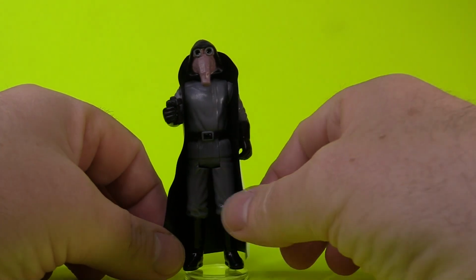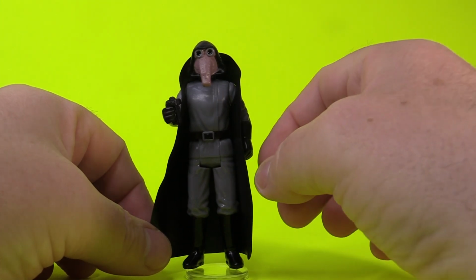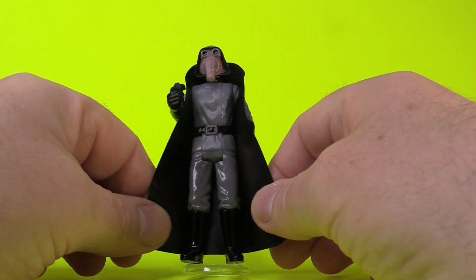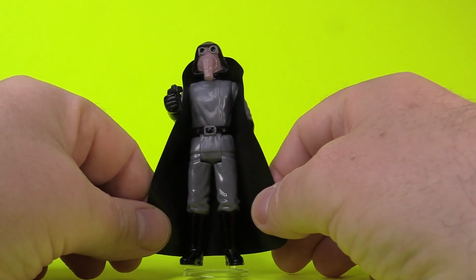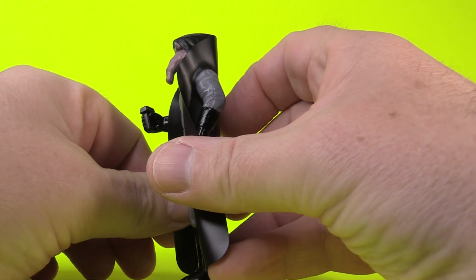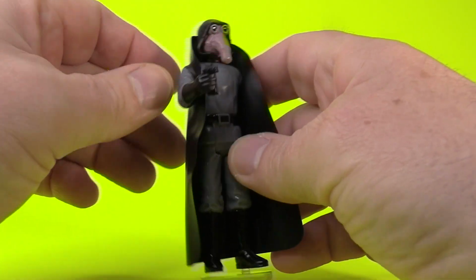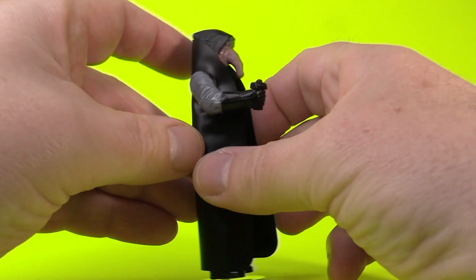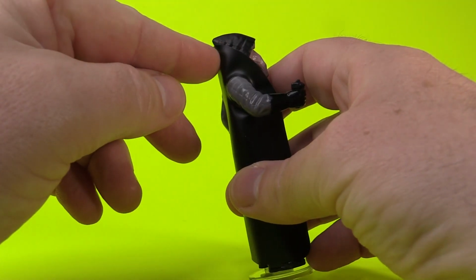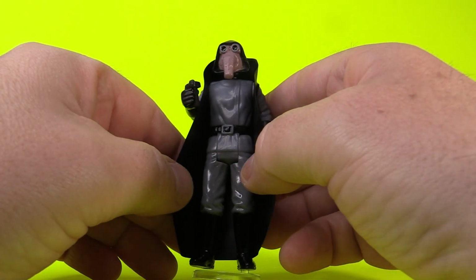And for me, very reminiscent of the TIE Fighter pilot smell, which is one of the best smells known to man. Anyway, the figure itself, pretty simple sculpt, but as it should be for a figure like this. The face is really nice with that long snout, and the sort of steampunk style goggles are really cool. It's nice how the hood does blend in nicely with the vinyl cape. It's not seamless, obviously, but it absolutely works.